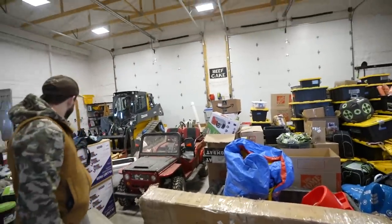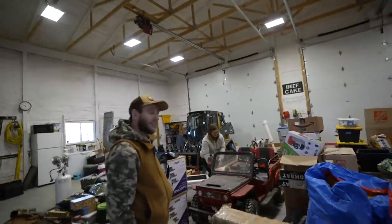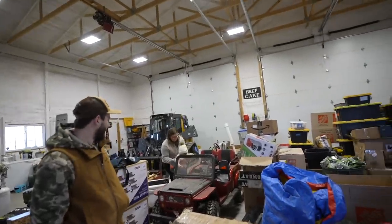Brooklyn's excited. She loves this old Jeep thing, by the way. Really? Oh, yeah. She climbs right in, turns it on, hits the horn. She's all about the Jeep.